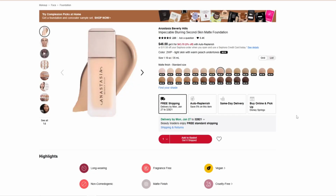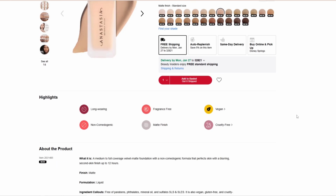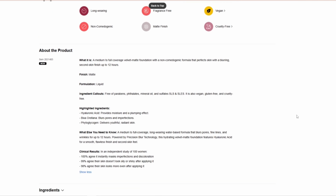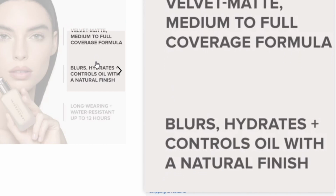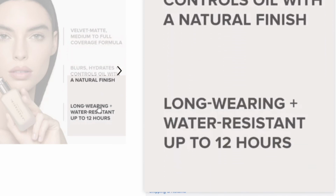So I have the brand new Anastasia Beverly Hills Impeccable Blurring Second Skin Foundation. Okay, so this foundation has a lot of claims. It says this is a medium to full coverage velvet matte foundation with a non-comedogenic formula that perfects skin with the blurring second skin finish for up to 12 hours. This is going to have a matte finish and it's going to provide moisture and a plumping effect to the skin. It's going to blur the pores and imperfections. It's going to deliver youthful, radiant skin.